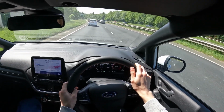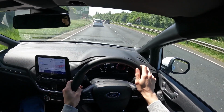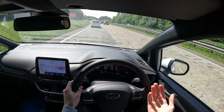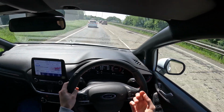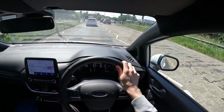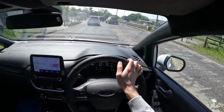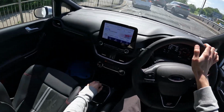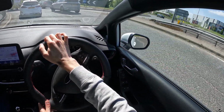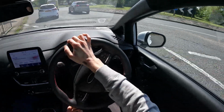Just cruising in a higher gear, car feels all right. It's a perfectly dailyable car to potter around in. Really, really is. Yeah, if you want to have fun, this is one of the most fun cars ever. It's so much fun to drive. I love the gear shifter. It feels so good. I should stress as well, both these cars that you're seeing are completely stock.